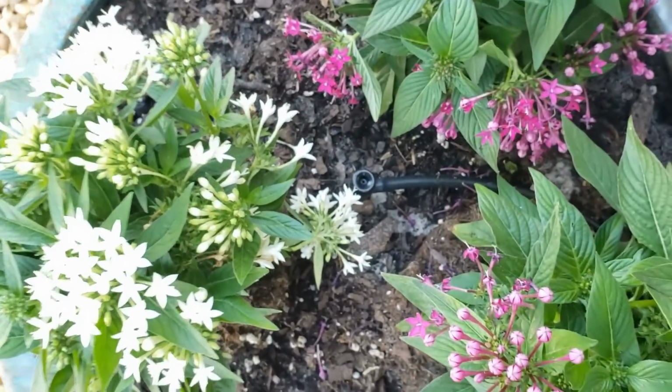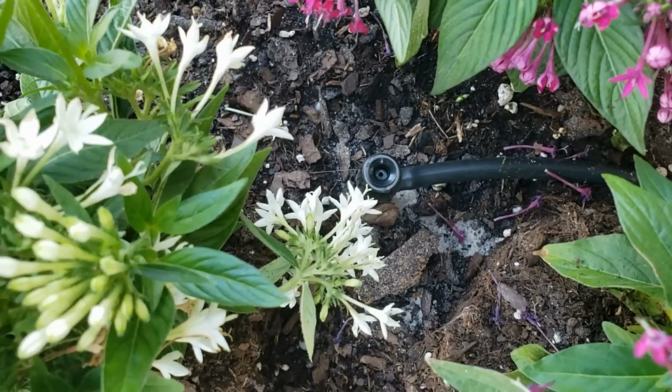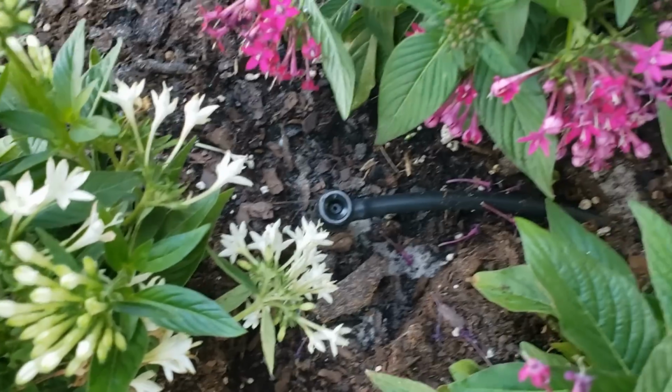Some people bring it out and put it over the edge of the pot so you can see that line. This one comes up right through the dirt, right up the top. Super nice. Appreciate that a lot.